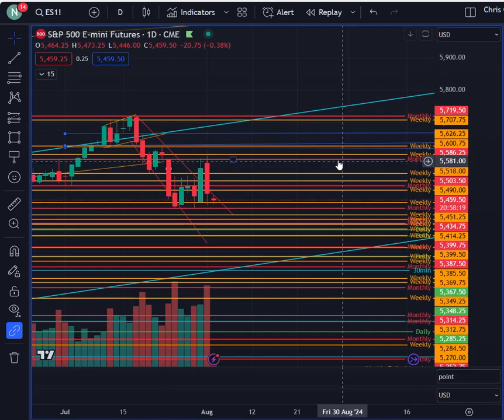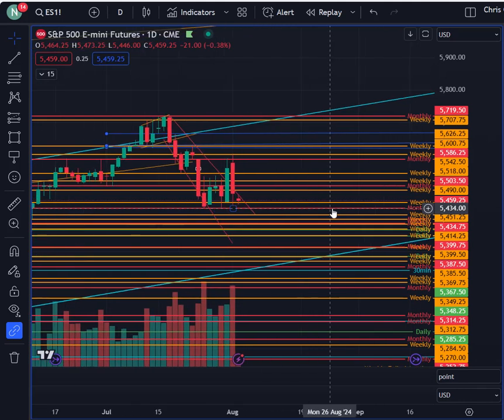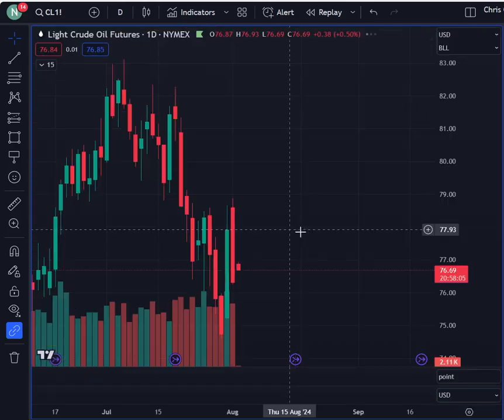Like I said, just keep an eye on this 54.30 on the downside, 55.30 on the upside. Let's take a look at oil and gold, and then I'll be done for the day.